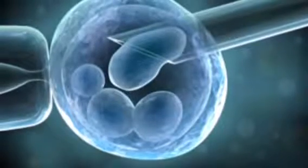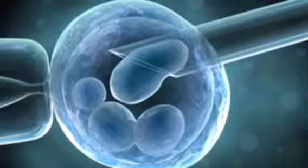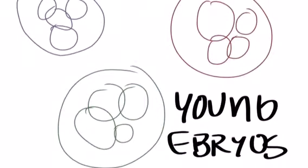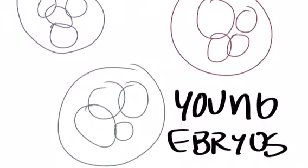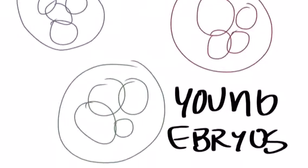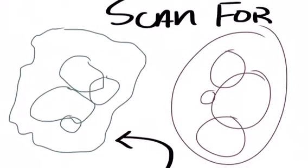The process of pre-implantation genetic diagnosis (PGD) involves scientists screening embryos that are a few days old and choosing embryos with the highest chance of survival and the lowest chance of disease. It's the process of eliminating the possibility of cancer, birth defects, intellectual disabilities, etc. The process of screening is a simple step-by-step procedure.